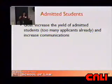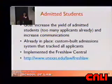And then once they actually were admitted, we were also trying to better the communications process between us and them. We were tired of sending out, I'm sure you all do this, the welcome packets and this letter and that letter. And we wanted to eliminate as much of that as we could. We also wanted to eliminate millions of calls to our admissions office.